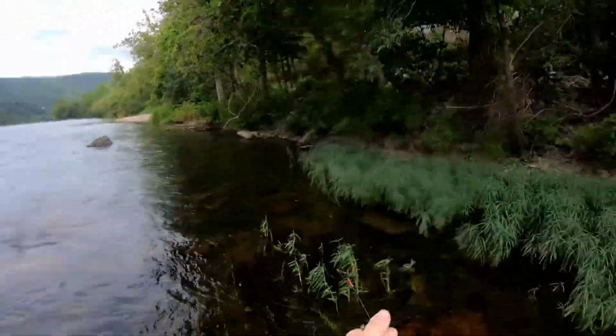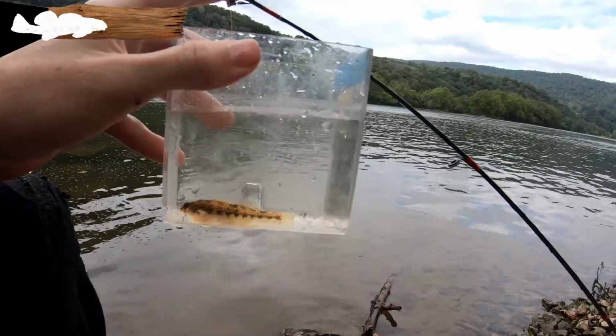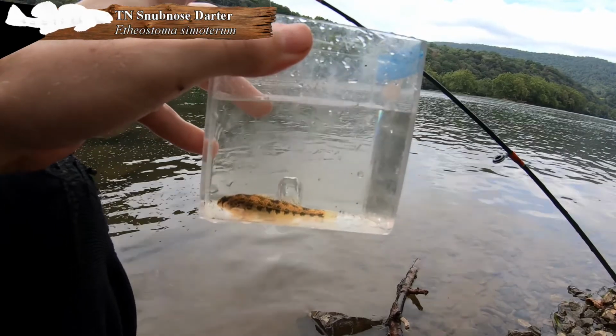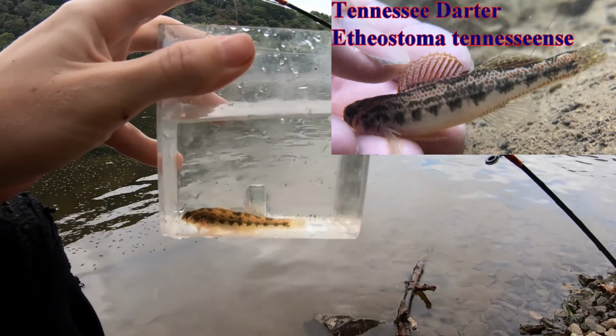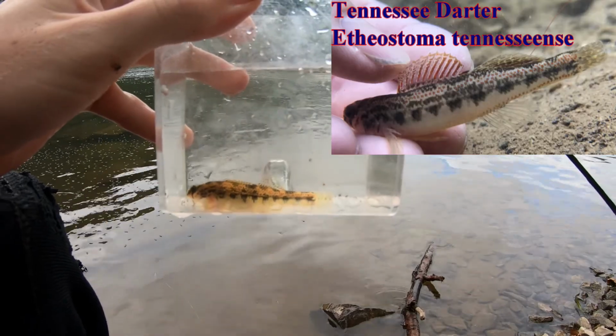Heck yeah, there's our snub-nosed darter. Oh, that only took like an hour and a half. All right, so there's our Tennessee snub-nosed darter, Etheostoma simoterum. You can tell it apart from Tennessee darter, Etheostoma tennesseense, by the second dorsal, which does not have any tall red rays in it.